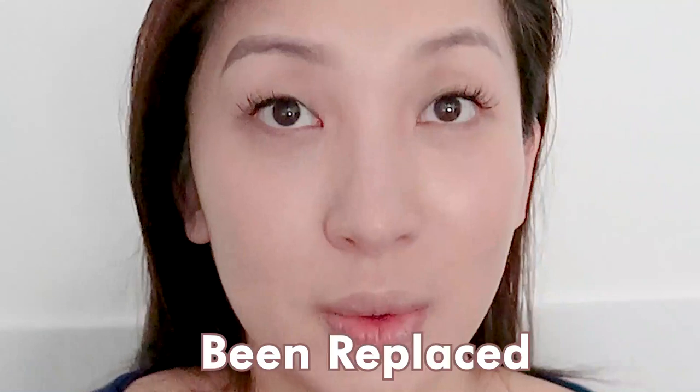But you can't really get the old ones anymore because they are being replaced. So there's really no point in testing the old BB cream, sorry, the old CC cream, when only the new CC cream is available.